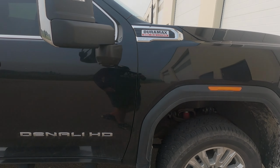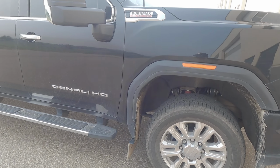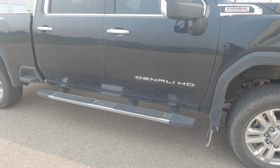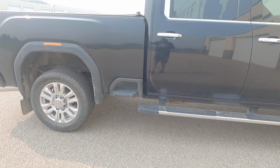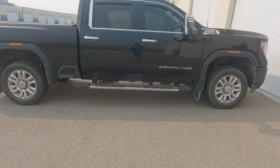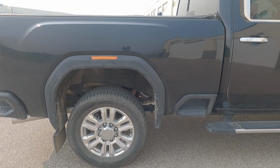Today I have my 2022 GMC Denali HD 3500. It's got 71,000 kilometers. Not too sure what that is in miles. I love this truck. This has been my favorite truck. It's a good looking unit. Pretty much stock. Actually, it is stock. I use it for work a little bit, for fun, for play, for everything.